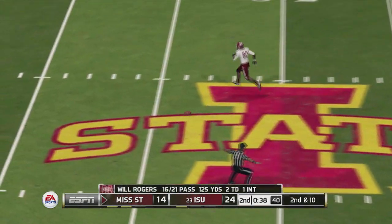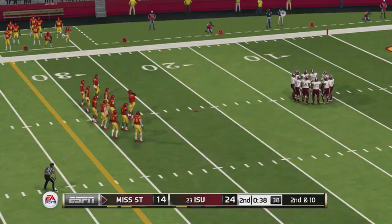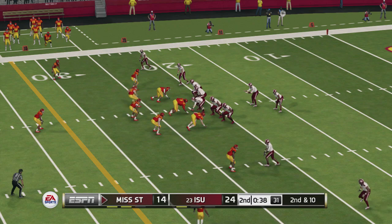Quick throw out to the receiver. Incomplete. Well, that was clearly a poor read on somebody's part. And the bad news is there was no defender around. If the pass was anywhere near him, it could have gone for a big play.